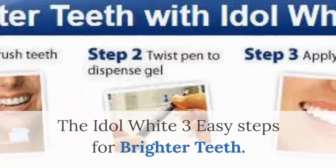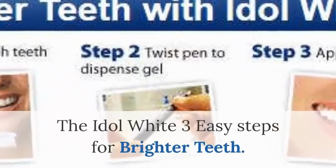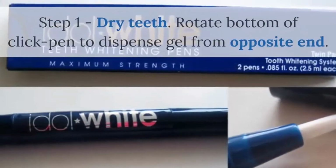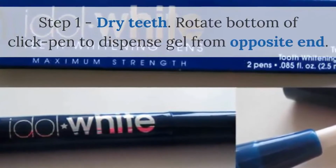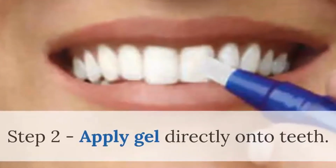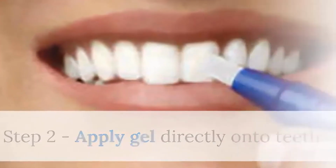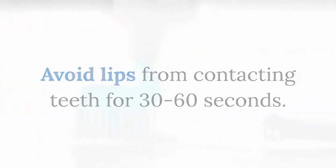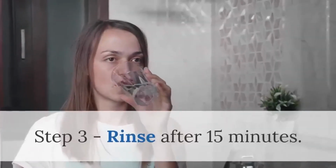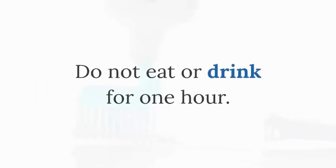The Idle White 3 Easy Steps for Brighter Teeth. Step 1. Dry teeth. Rotate bottom of click pen to dispense gel from opposite end. Step 2. Apply gel directly onto teeth. Avoid lips from contacting teeth for 30 to 60 seconds. Step 3. Rinse after 15 minutes. Do not eat or drink for 1 hour.